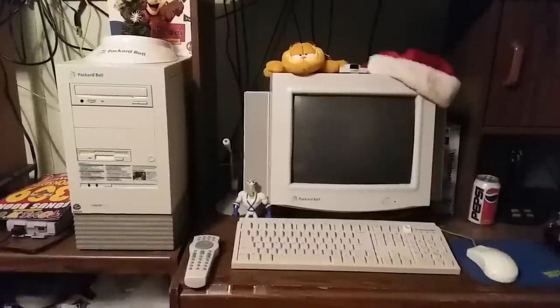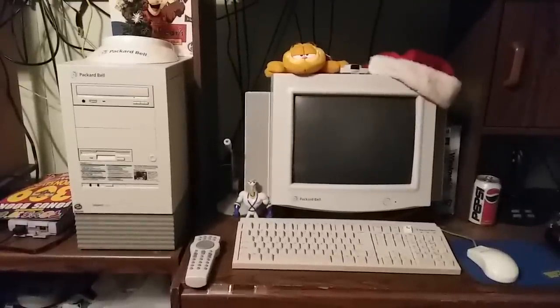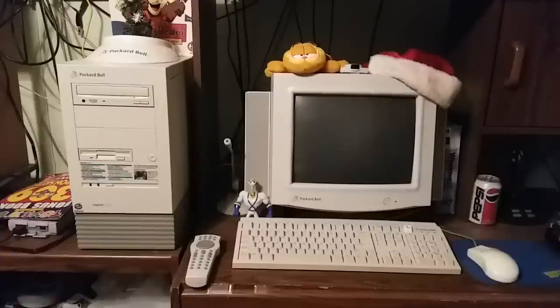Okay, I've saved the best one for last. This is the very, very famous Packard Bell Legend 822 CDT. My childhood computer, the computer that got me into doing this kind of stuff, and yes, it still works beautifully. We saw it just a couple of weeks ago for its 23rd anniversary video, and it's all decked out for Christmas, as you can see with its little Santa hat over there on the monitor. This is a computer that, well, it just makes me happy.